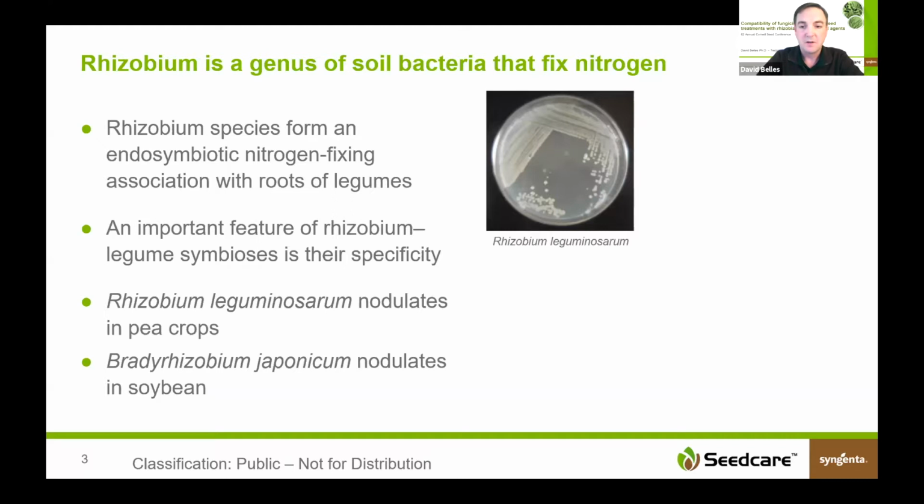Some of them are only specific to a very small number of crops. For example, some of them only nodulate on alfalfa species, whereas other Rhizobium can be very broad spectrum across a number of crops. For us, Rhizobium leguminosarum nodulates on pea crops, and Bradyrhizobium japonicum nodulates in soybeans. This is important because we're not just talking about one specific bacterial organism that is applied across all crops that we need to worry about, but there are many different rhizobia species that we have to think about and test for when we're talking about compatibility with seed treatments that are also going on that same space on the seed.